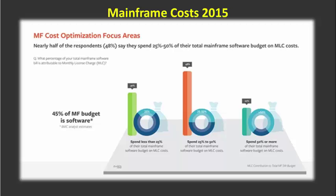So then we asked in the survey, how much of that software spend is being spent for the MLC software? And of course, MLC software is the software we need to run our mainframes. It's z/OS and CICS and DB2 and IMS and MQ and all of the core system and middleware software on which we run critical applications for the business. As you can see from these results, nearly half of the respondents are spending between 25 and 50% of their software budget on this MLC software, and 22% are spending 50% or more on MLC software.